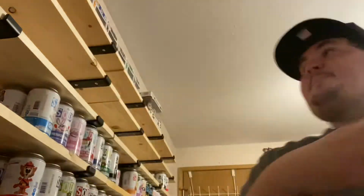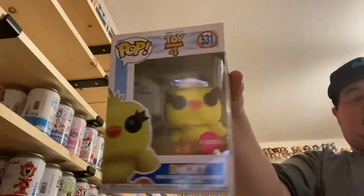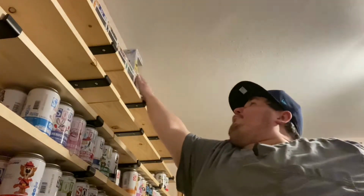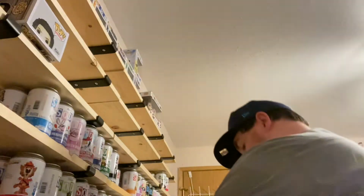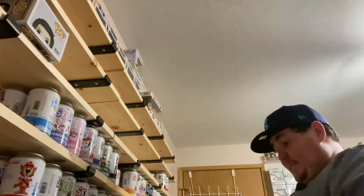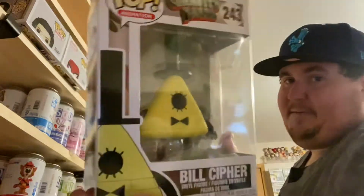Woo! Woo woo! Alright. Ooh, cool! It's Flocked Ducky from Toy Story 4. That's a cute one. That's totally a cute one. This is a con pop right here. ECCC 2021 Dwight Schrute as Kerrigan. Looks like we got the metallic exclusive Spider-Man from the 80 Years collection. This was exclusive to Hot Topic. And then this has got a Chase floating out there. It is Bill Cipher from Gravity Falls.